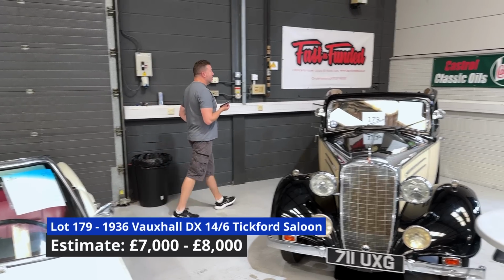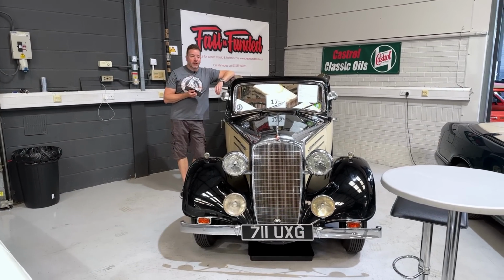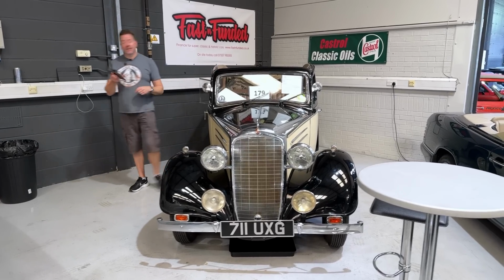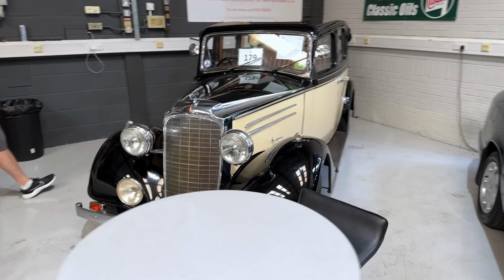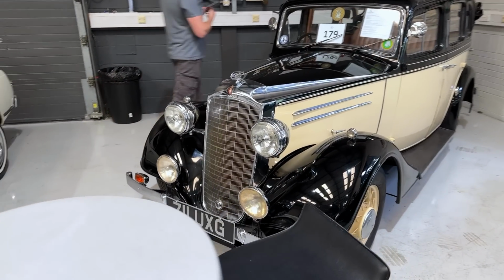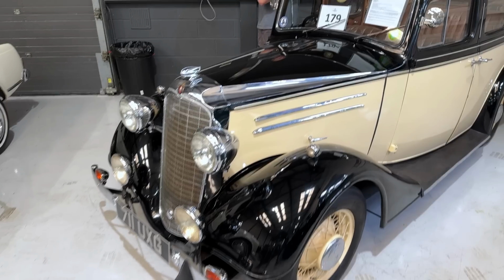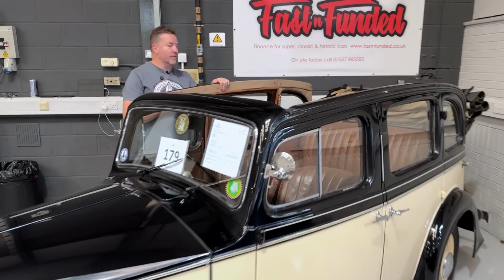Now, if you're an Aston Martin fan or a Ford Capri fan, you will know the name Tickford, obviously the great converters and bodywork specialists. This is a 1936 Vauxhall DX146 Tickford Saloon. So this is where they were doing their work before both those names got involved. Isn't this great? Look, this is 7 to 8 grand you could buy this for. 1936, full Tickford conversion, and we think it's the only one left.